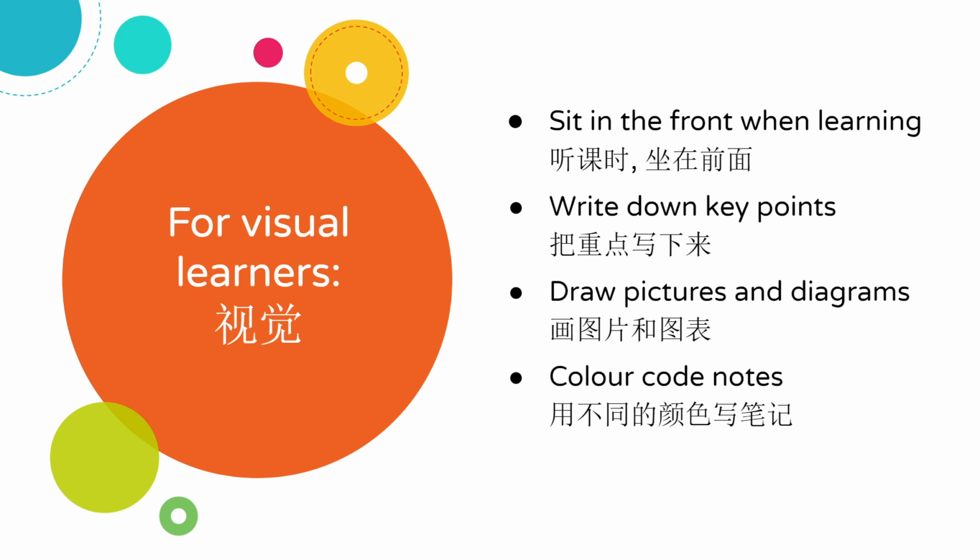So maybe for example, if you are learning three pieces of information, you can write the first piece with a red pen, the second piece with a blue pen, and then the third piece with a black pen. Like that, your brain can digest the information more easily in some way. Yeah, because the colors separate the information into different sections, so your brain can understand better if you're a visual learner.